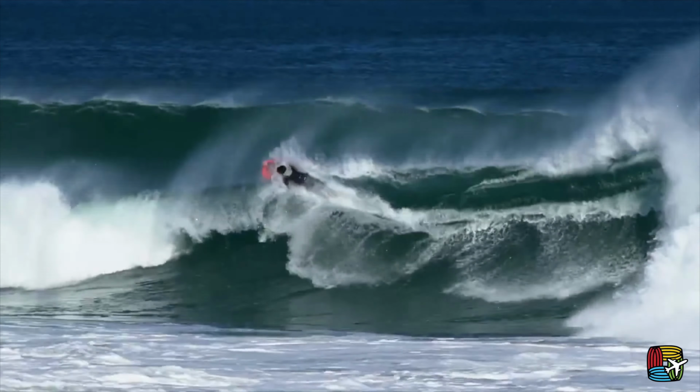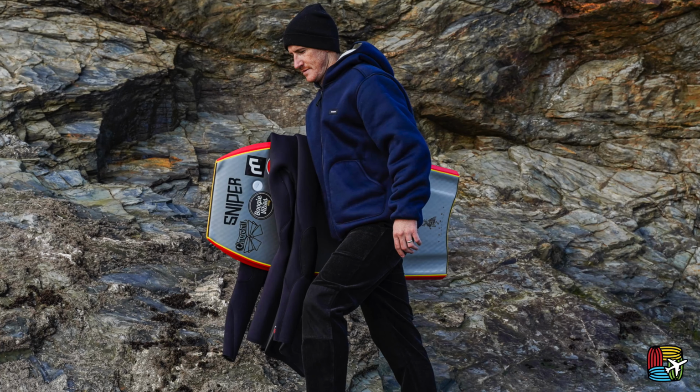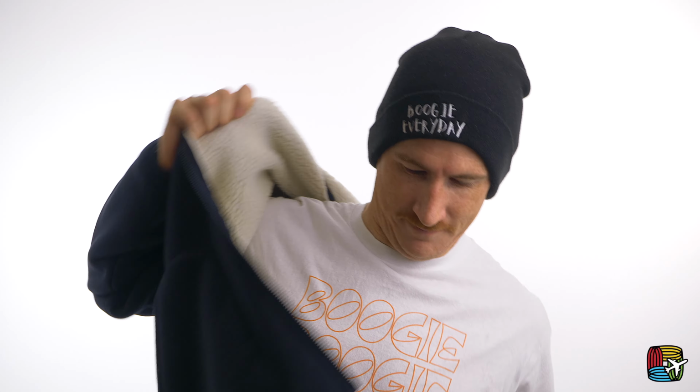Yeah, so basically the best thing that I would say would be to get headwear. Something like a beanie or a very warm hat is probably the best to have. And then a jacket. I've got this Finisterre fleece jacket, and this thing is insane. It keeps me really warm.